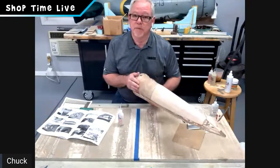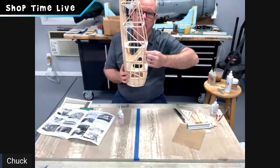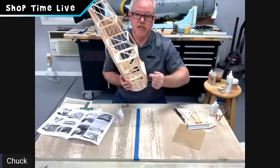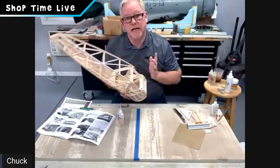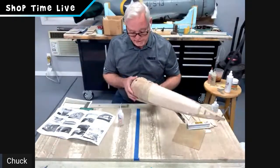Also, remember that split that we did right back here. When we were building the fuselage sides, you can actually add a split in there, glue one side, take the stress out, glue the other side back in, and allow a little bit of that twist.